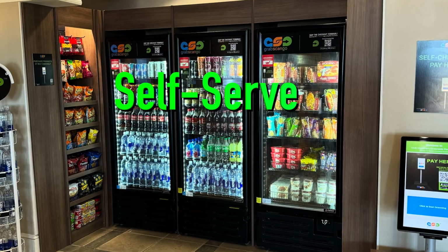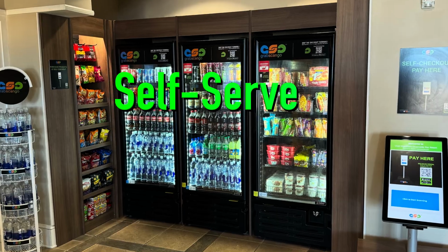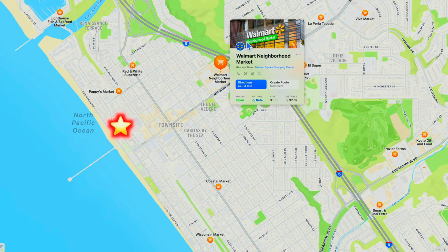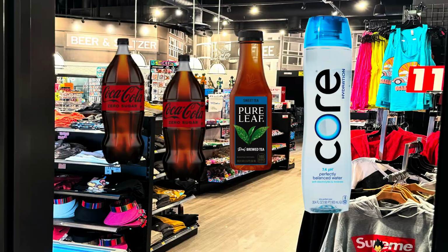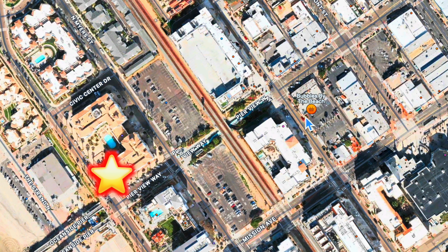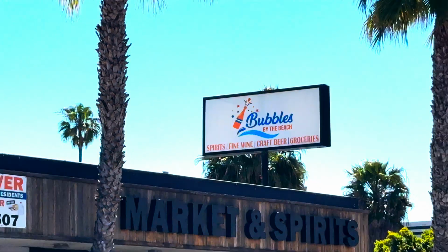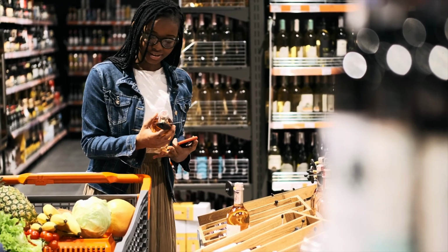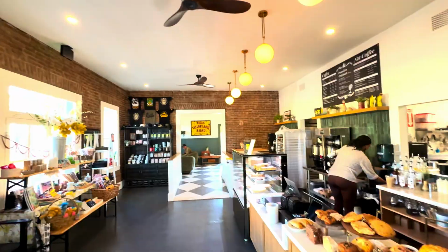The prices were way more expensive than I think they should be, but it was very convenient to have this in the lobby. If you want a proper grocery store, you'll have to drive or Uber to the Walmart Neighborhood Market or maybe the Smart and Final Extra. There was a convenience store close by the hotel, but it was very expensive. Oh, and there's also a liquor store behind the hotel called Bubbles on the Beach. They had everything. This was a very, very nice store, but again, it's very expensive. So if I were you, I would just go to the grocery store and stock up before you get to the hotel. Of course, there are a lot of restaurants and cafes near the hotel.